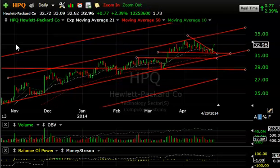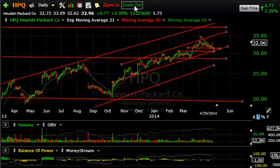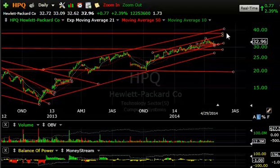Hewlett Packard. Yesterday I showed you that the stock broke out of the wedge a little bit. Today it gapped up a little, ran 77 cents or 2.4%. Volume increased a bit to 12.3 million. You may very well test the 33.90 range, but I'm looking for 35 short term. Secondary target up around 38 and then 40. So 35, 38, and 40 are my targets going forward on Hewlett.